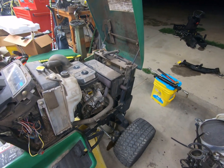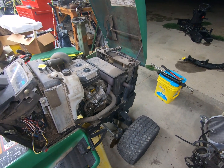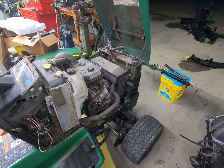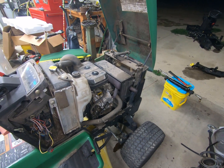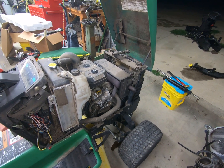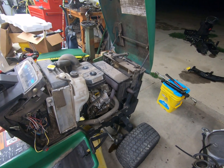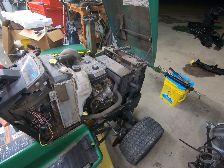Now, the only problem with that is I'm wondering if somebody didn't let the machine run too long, and basically it scored everything to the point where the engine doesn't have much life left in it, or it could just be burning off all that residual oil from the hours of running like it did. Now, this machine did have overfull oil because of the excessive amount of gas in the oil.